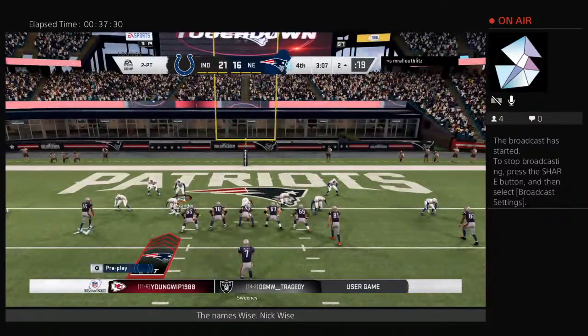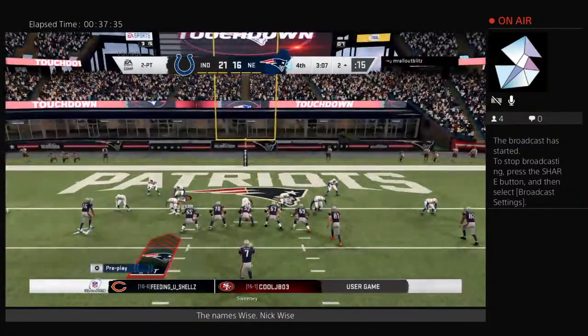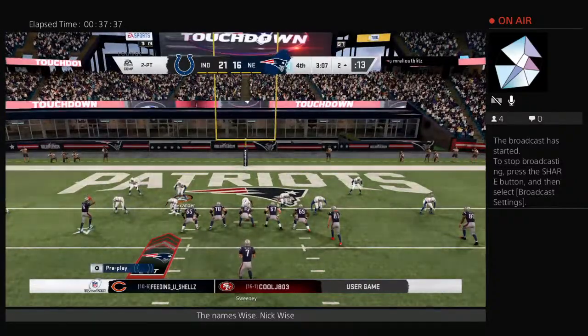On the ball. 56 to Mike, boys. 56. 80 weapons. I'm coming for you, son. Hey, exit. Check 9, check 9.